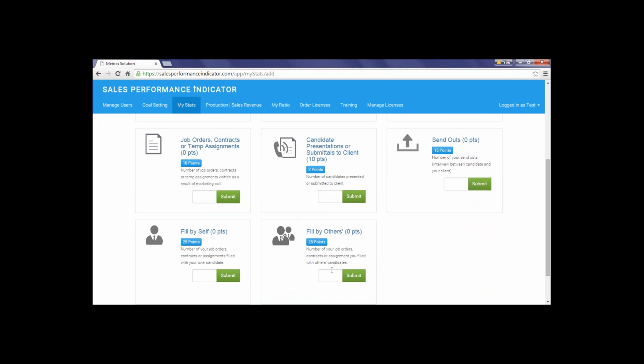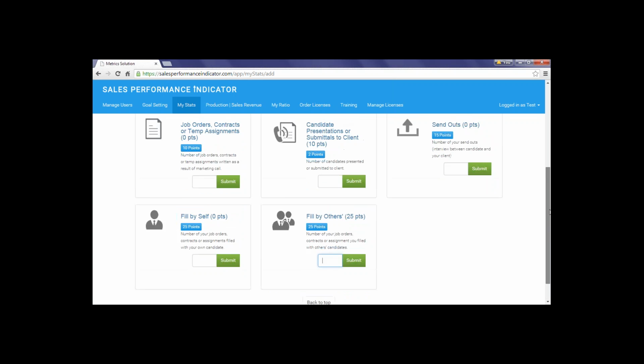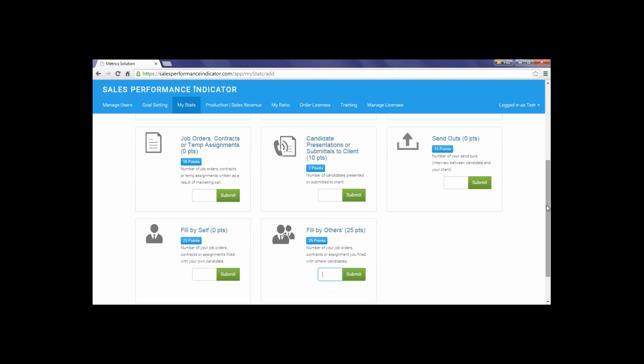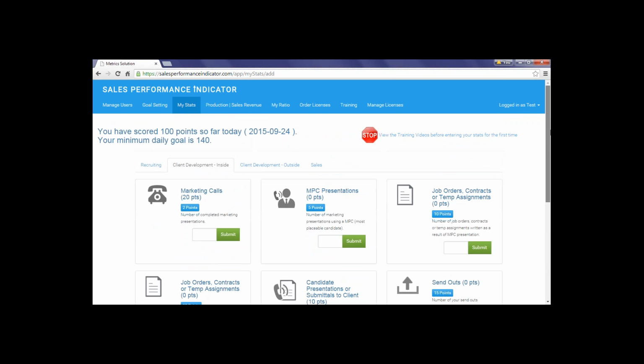And notice, again, these points are high. If I put 1 in here and I put submit, I get 25 points, because I basically made a fill that day. So these are the stats that they're going to track. And you can see on this page, we have a total of 8 stats. If you're not separating out the marketing candidates from just marketing calls, then they're only going to keep 6 stats. We've tried to limit the number of stats they're going to track to just make it easy.